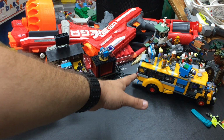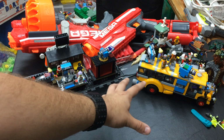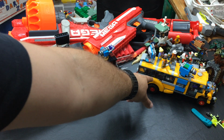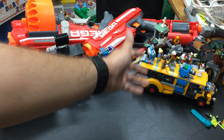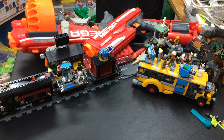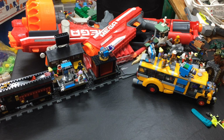It is fun to have it as a vehicle and a play set, so it's not compromising that much on either one. The whole middle section in here actually pops out, so you can play inside of there with several minifigures. It also includes a polter potty, as they call it, which is a ghost-possessed porta potty, but that's off screen and you don't have to worry about that.